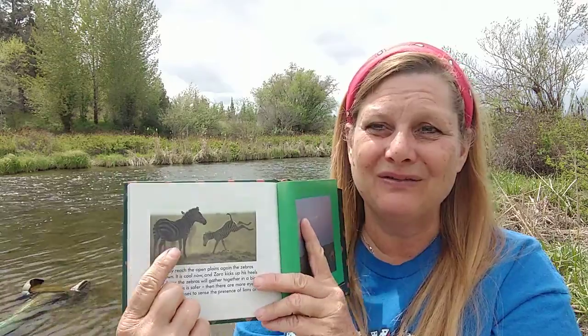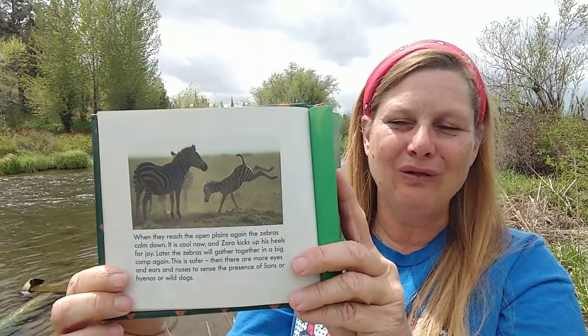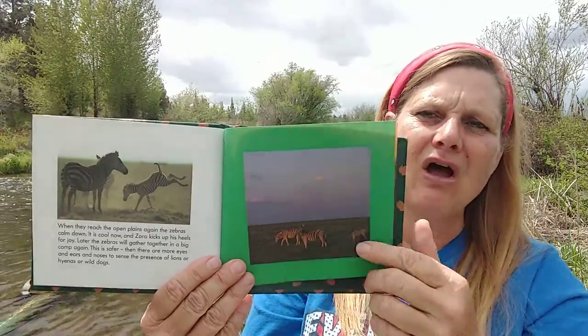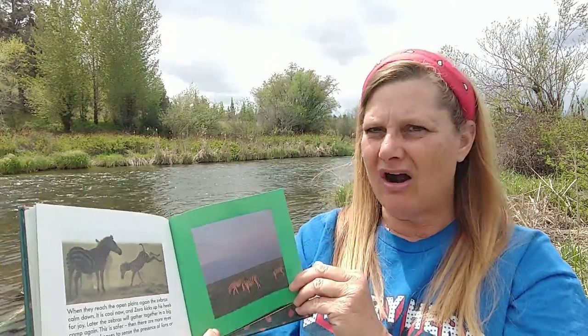So Zorro, when he's comfortable in the cool of the day, he saw those big zebras. He saw those big ones playing at recess and kicking up his heels. So he's practicing too in the cool of the day, but just with his mom. And then it's safer for them to all spend the night together because those lions and those other predators are out there trying to wait for them.